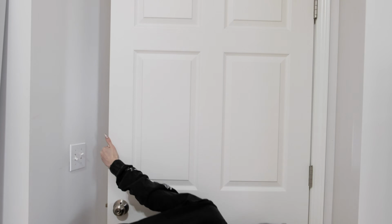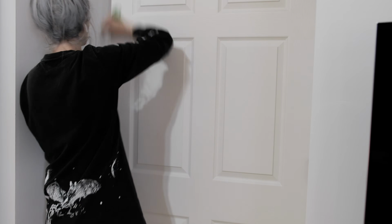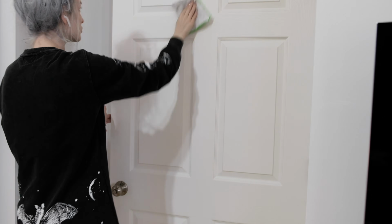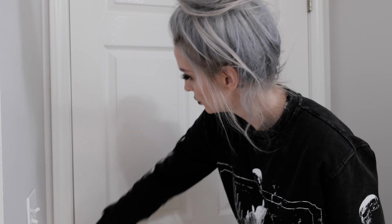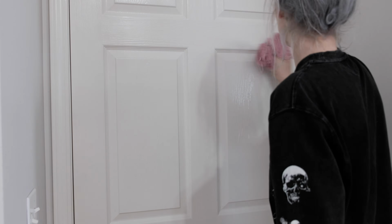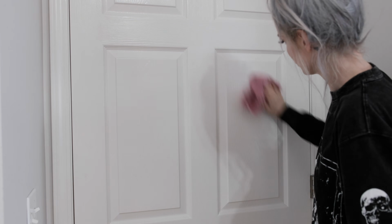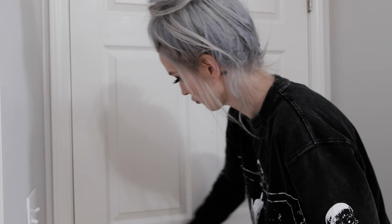Okay, I'm also going to dust and wipe down my door. So we're going to spray it down. I just use some all-purpose spray and wipe it down. Also, if there's any pesky fingerprints or anything like that I can't seem to get off with just all-purpose spray, I will go in with a magic eraser and scrub that a little bit. But I definitely recommend testing it out first to make sure it won't take off your paint or finish or anything like that. It hasn't done that to anything in my house yet, but definitely try it out just in case.